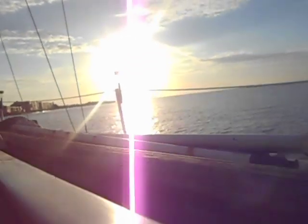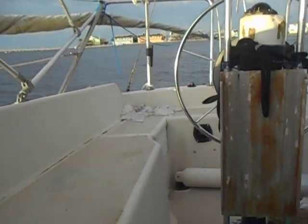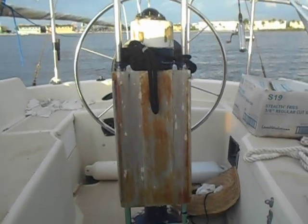We should be down there. But we're up here instead. But we're gonna move the boat. So that's the cockpit.